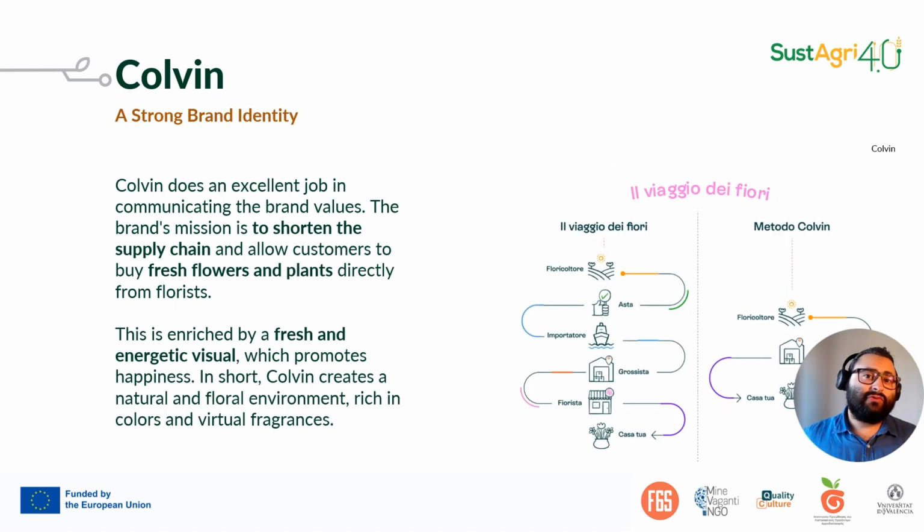Colvin, like Too Good To Go, also shows us a disruptive and effective communication. From the colors to the tone of voice, everything indicates the true values of the brand, bringing the scents and shades of the freshest flowers and plants into people's homes, while helping nurseries and farmers increase their profits.